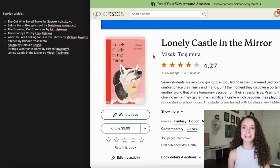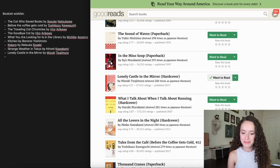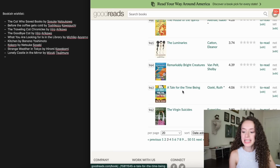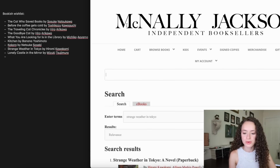I hope you guys don't mind that this is basically all Japanese literature. That's just what has been on my mind lately. I have heard amazing things about Ruth Ozeki's A Tale for the Time Being. I'm like 99% sure they should have that.